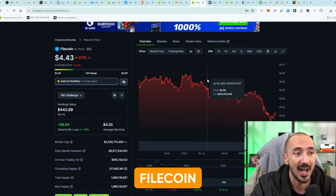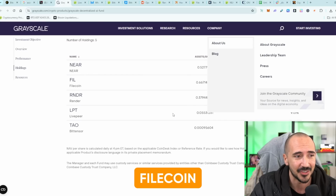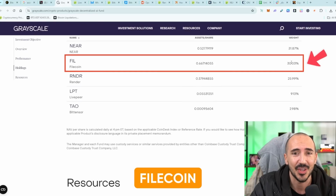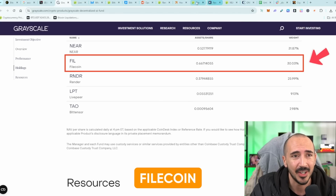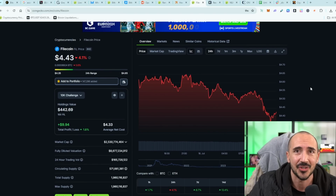Now let's go to Filecoin. Filecoin is down a bit today. It is down 4%, even though we got some good news. Filecoin, you can see it is 30%, the second largest holding in this Grayscale product. And if we go and look at the coin, well, Filecoin, I'm pretty bullish just on that industry as a whole.